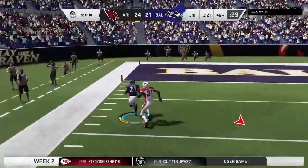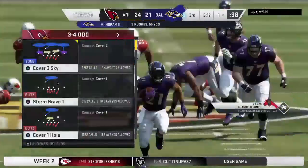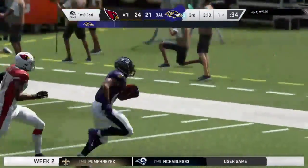Change plays as well as offenses. It's going to be... It's 24-21. In this case, they nailed it. Got right to the quarterback. No chance on that 4th down.